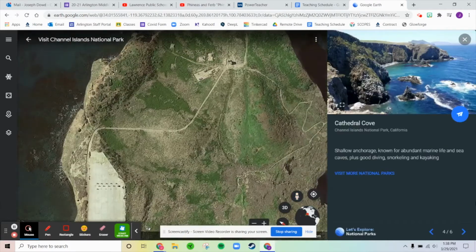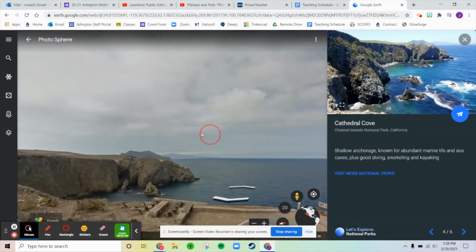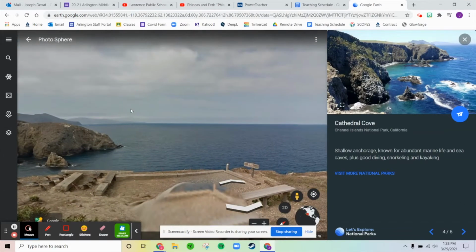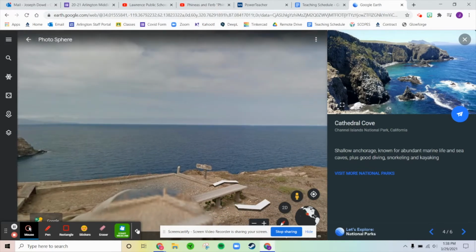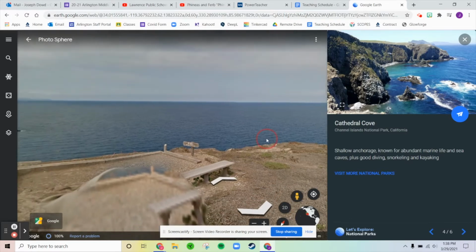And next on our list is Cathedral Cove. So another vantage point. So you'll notice a lot of these places are high up with a nice view. Like this is a $1 million view, right? So Cathedral Cove, a shallow anchorage known for abundant marine life and sea caves, plus good diving, snorkeling, and kayaking.